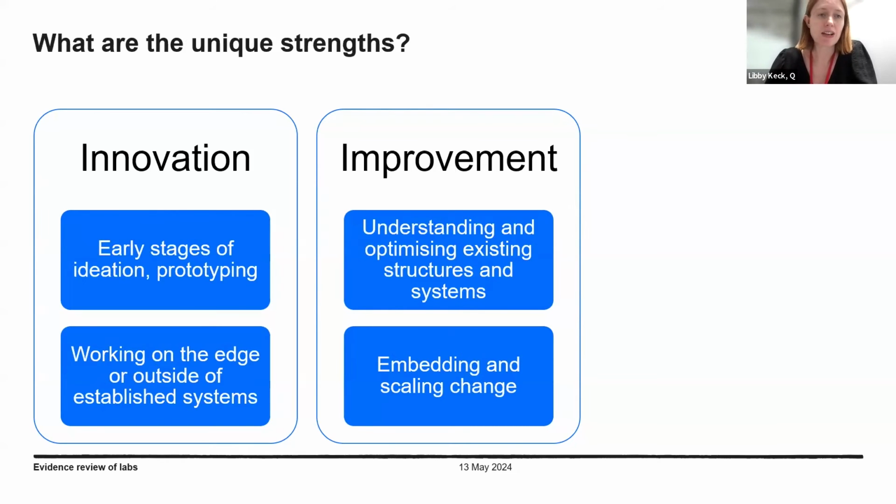And there's maybe a few things that's useful to add into that. Innovation is obviously really valuable when you're looking at the early stages of ideation, prototyping, and development. And it often plays a role working either on the edge or outside of established systems, which, as we've heard already in this meeting, has some benefits as well as some drawbacks. Improvement then plays a really important role in understanding and optimizing existing structures and systems, with that real focus on how you embed, scale, and spread changes.